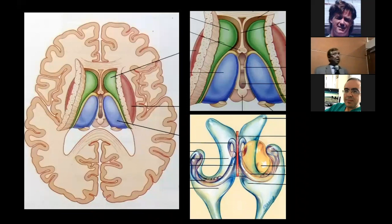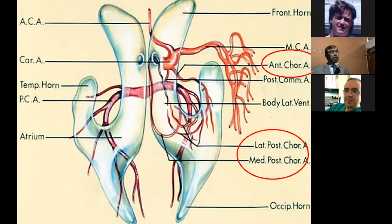If we look at the ventricles from the top, you will see the head of the caudate lying on top of the thalamus, like this, the external capsule. So, head of caudate, thalamus. So, thalamus is here in the choroidal fissure. Again, we have to imagine where the choroidal arteries are. This is the carotid artery, so the anterior choroidal comes this way to supply the temporal horn, while from the posterior cerebral we have the medial and lateral choroidal arteries supplying the rest of the ventricular system.